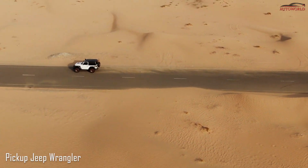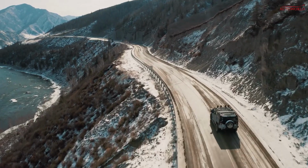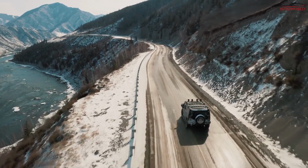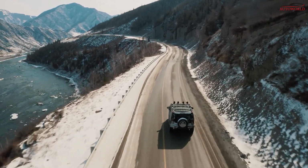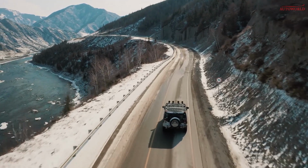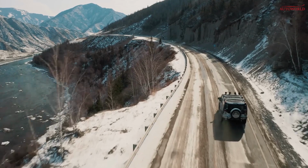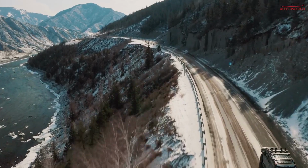It's a pickup Jeep Wrangler. Need we say more? When you switch from a four-door Wrangler to this, you do lose some off-road ability. However, if you approach it from the perspective of I need a truck, this one exudes Jeep personality and outdoor pleasure. Jeep did it quite well.